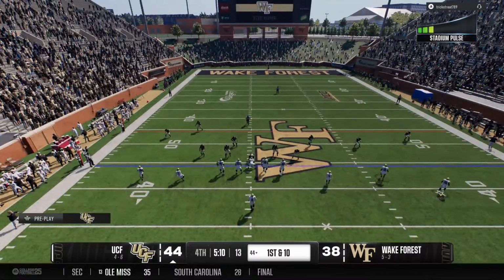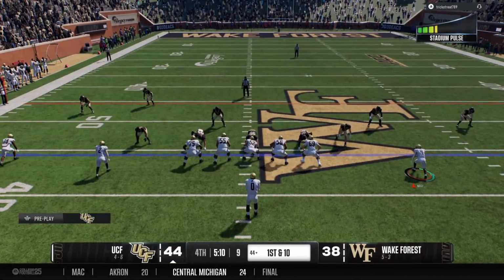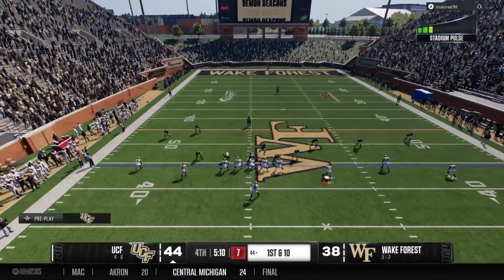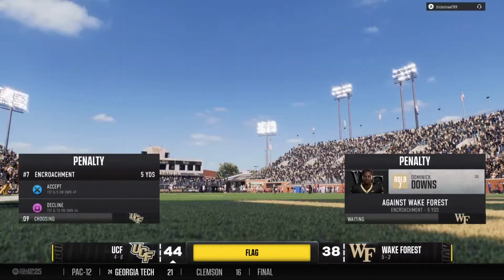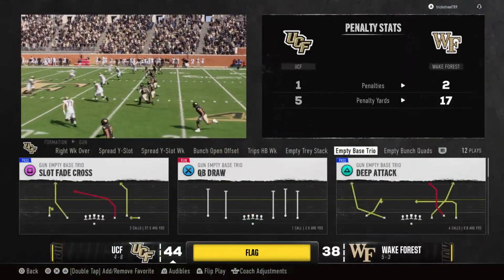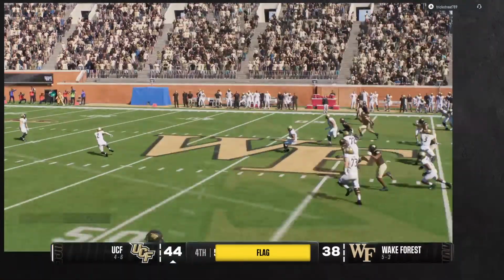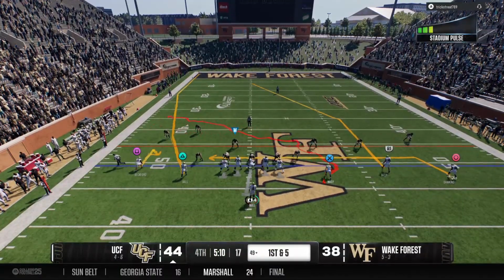First down here for the offense. Looks as if the defense was a little too eager there, got into the neutral zone, and that'll be a 5-yard penalty. The officials offer the deal, and the coach accepts it. They will take the penalty. Line gets set, first down.